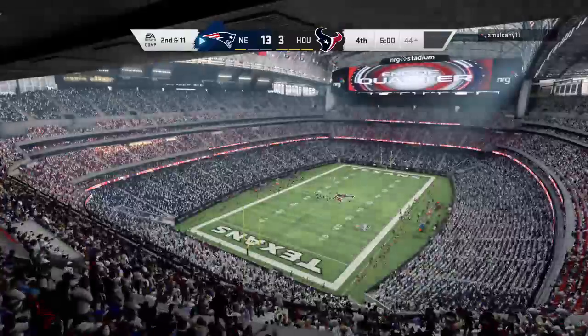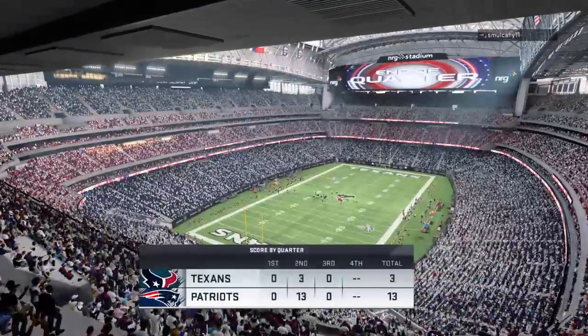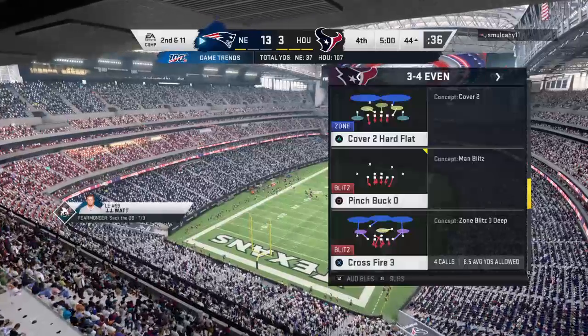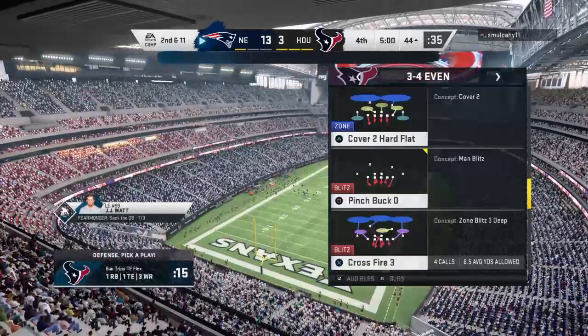Here we go. And that is going to do it for this third quarter of action. We'll return with more after this break. You're watching the NFL on EA Sports.